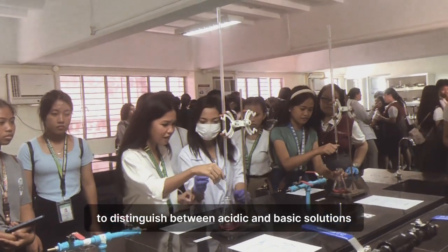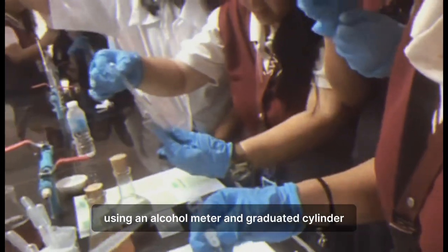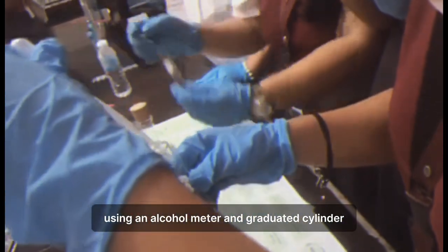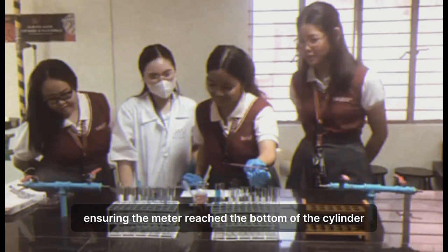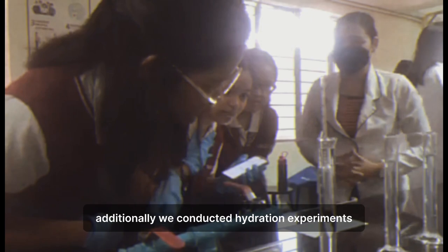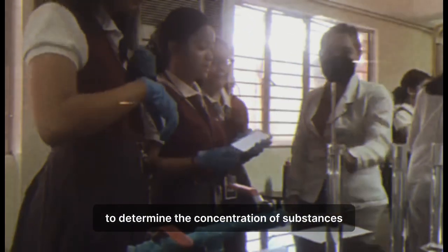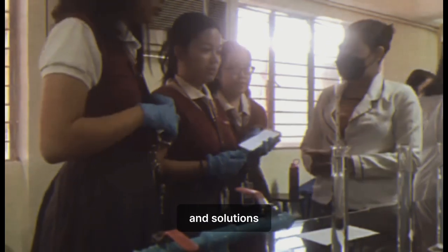basic solutions. Secondly, we measured alcohol content using an alcohol meter and graduated cylinder, ensuring the meter reached the bottom of the cylinder to obtain accurate readings. Additionally, we conducted titration experiments to determine the concentration of substances in solutions.